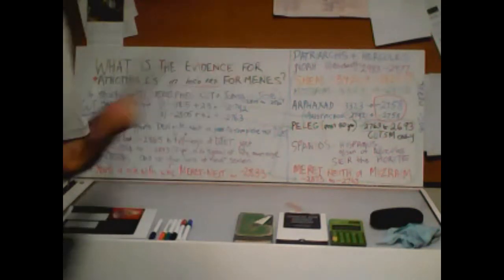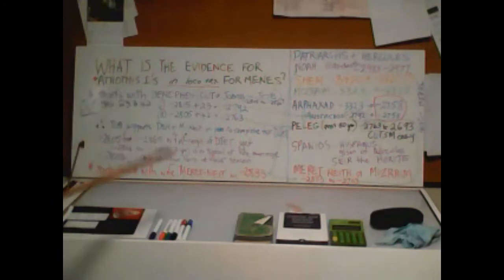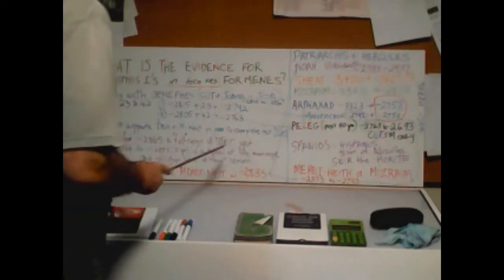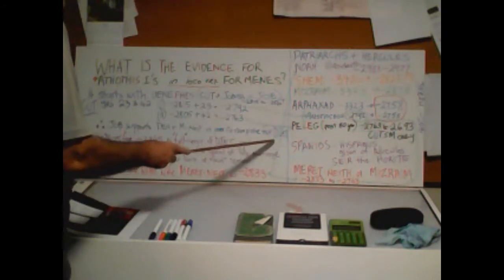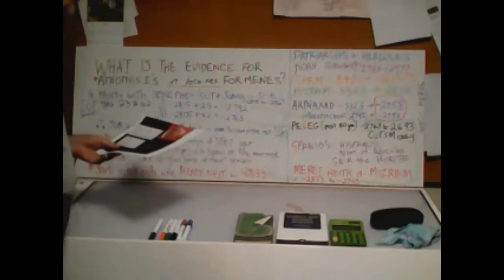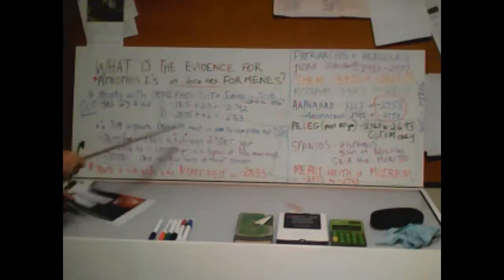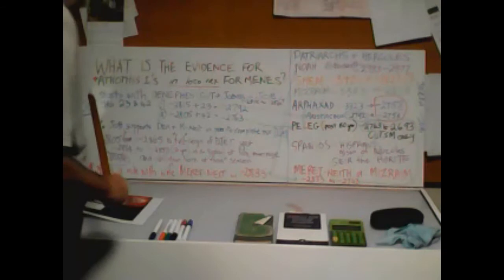What is the evidence for Athothis I's in loco rex for Menes? Athothis is followed by Den. And we say that because we associate Jet with Athothis. If we take a record of the seal impressions from el-Kab with king lists of the first dynasty, we have two varying king lists, one which puts Merit-Neit before Den, following Athothis, and the other one puts Den following Athothis.